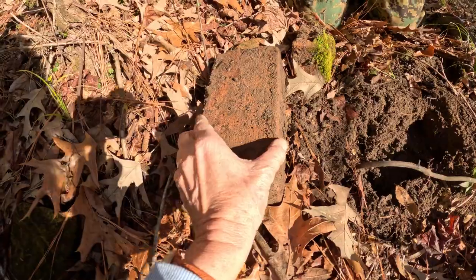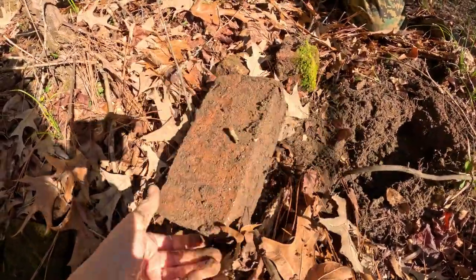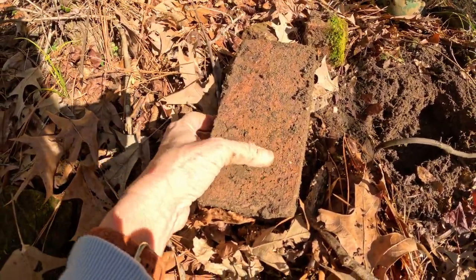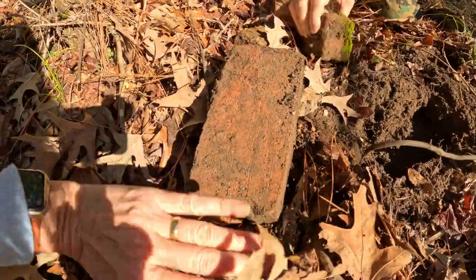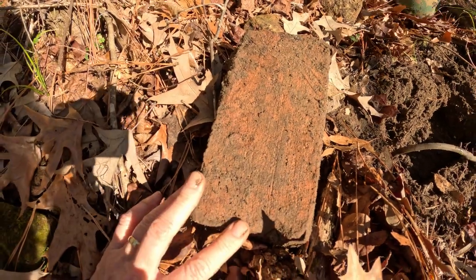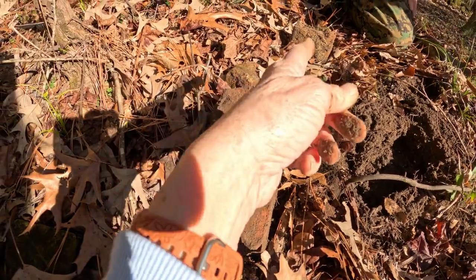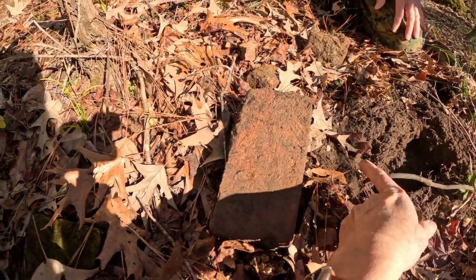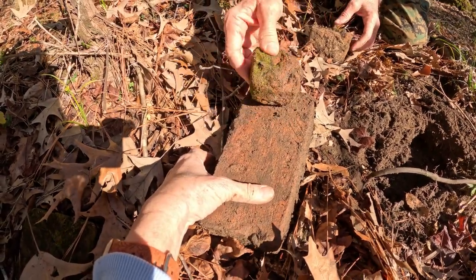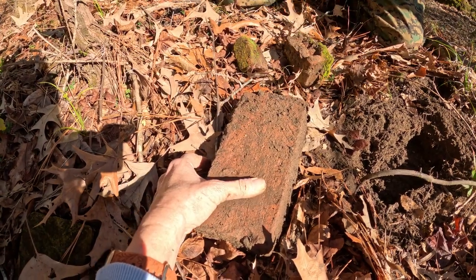Now that one looks a little bit more uniform. Wow. Look at the grooves in it. Look at that. Pretty. It's different. Nice size. It looks different from those, or is it? I don't know. It looks the same to me. Maybe. Yeah, it looks the same. It's just those are broke up.